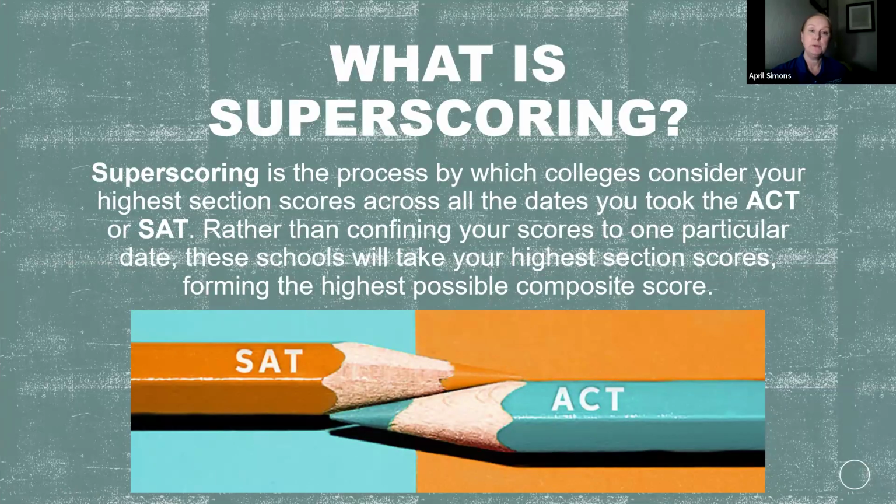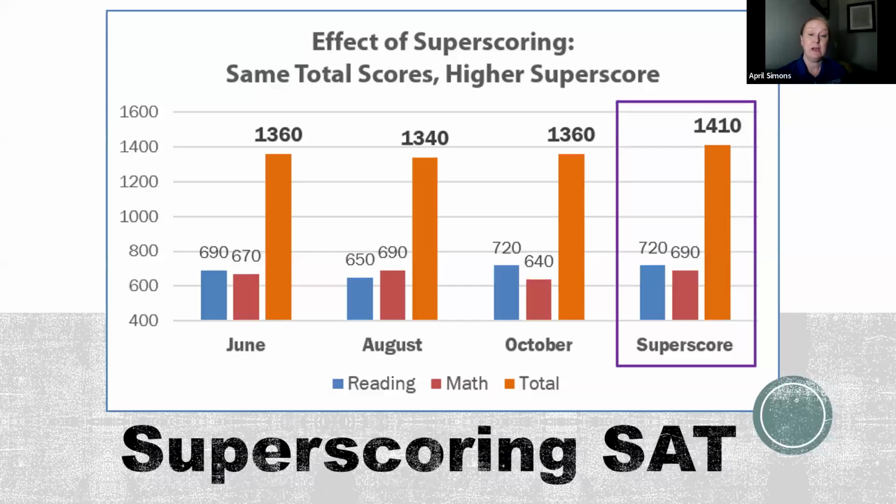All right, then we have super scoring. It's a process by which colleges consider your highest section scores across all of the dates that you took either the ACT or the SAT. So instead of confining your score to one particular test date, you can use your highest section score from each date that you took the test and combine those to get your highest possible composite score, which then is called your super score. Some examples of that are here.